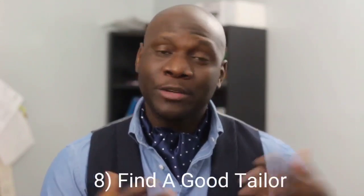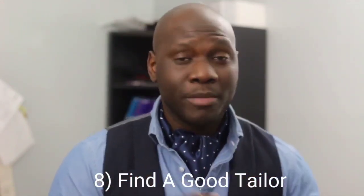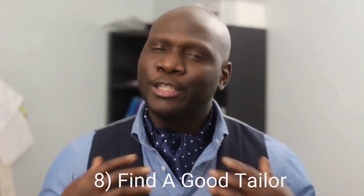Style tip number 8, this goes without saying, but befriend a very good tailor. A tailor to me is like a barber. He or she can make you look really good or make you look really bad. And there's a good chance that the tailor has more experience in the menswear industry than you do, so they probably know what's best for your physique.